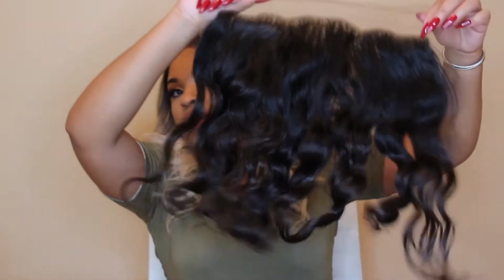Frontal. So those are all of the textures and patterns that I currently have. I don't have any straight frontals or closures. You can get a wavy one and straighten it to match your straight hair. The frontals and closures come in wavy and wavy curly only. The blonde comes in a wavy or straight texture only.